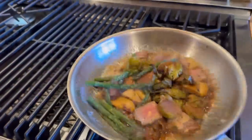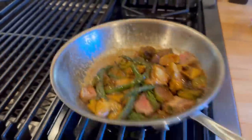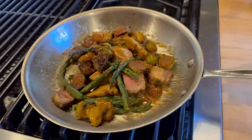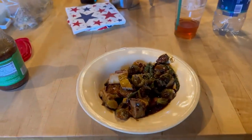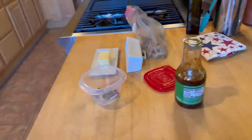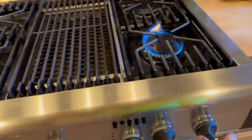Okay, I got it going. Warm that up a little. I'm gonna add a little soy to that, and that should make a really good little flavor combo. And here we go. That took about 5 minutes with leftovers, and it saved me about 30 bucks.